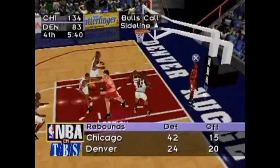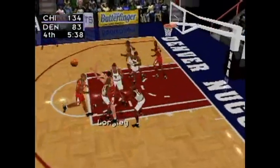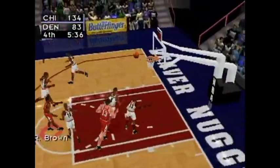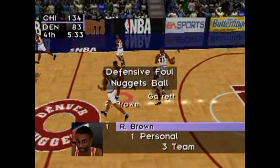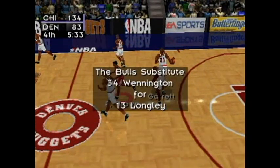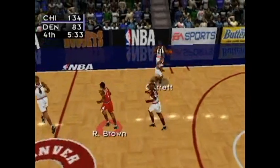Longley squares up with the shot. Hits the backboard. Fakes the shot. Brown shoots from the top of the key. Brown with the defensive foul. Wennington comes in for the Bulls.